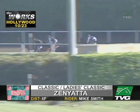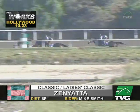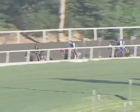The interesting thing about this work, this is her first work since her last race, Lady's Secret, and it's a 6-furlong work in company. Now, Sheriff said that, you know, ordinarily he wouldn't give this kind of work to a horse unless he was thinking about running in the Classic. He thinks she might need something big to run in that race, so I think this is an indication that she will indeed run in the Classic.